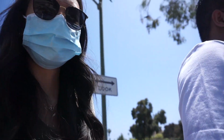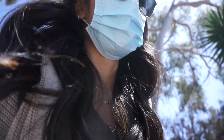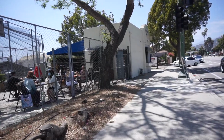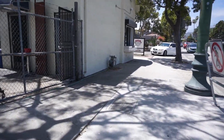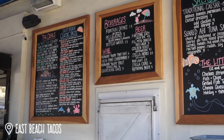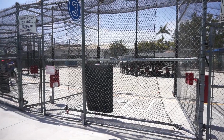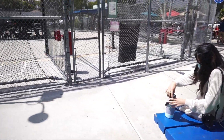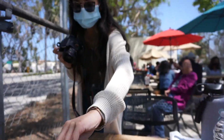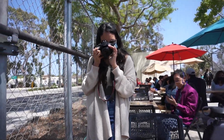To get some tacos. It took like 3 hours to drive here. Yeah. Wait. This is where we're going. It's a batting cage and a taco place. East Beach Tacos out in Santa Barbara.